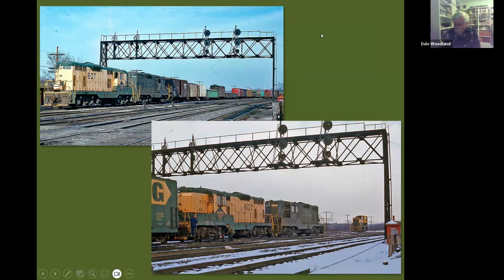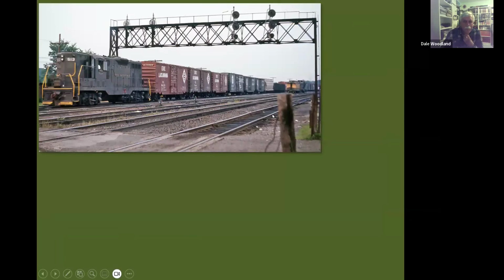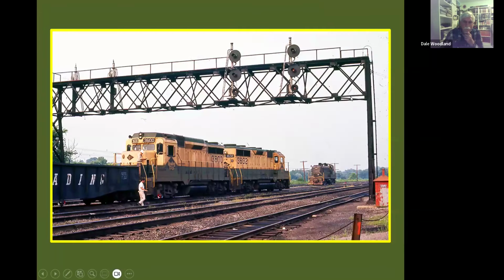Good place to watch trains in the winter because you could stay in the car until the train came. There had been a caboose track on the other side of the signal bridge for a while, but that didn't last a whole long time. And again, the signal bridge made a wonderful, wonderful prop. Combination of first generation, second generation EMDs, and a GP35, GP30 combination, again, making a set out.